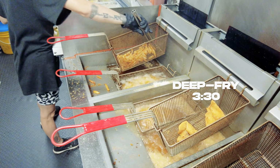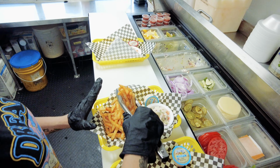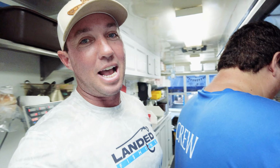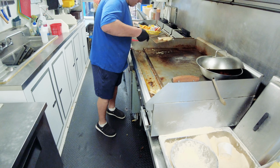A lot of good stuff comes through here. All kinds of good stuff, huh? Oh yeah. I'm telling y'all, everything I've ever had here has been phenomenal. If you're scalloping in Homosassa, this is the place to get them cooked up. I mean, everything. I've never had anything bad here yet.